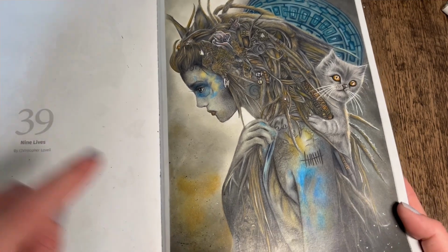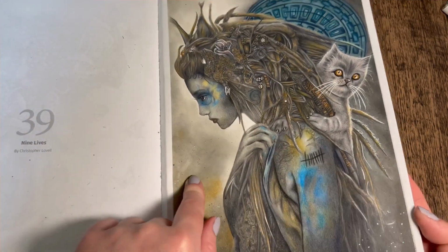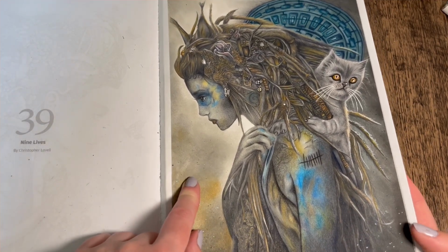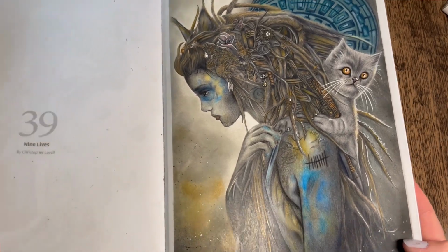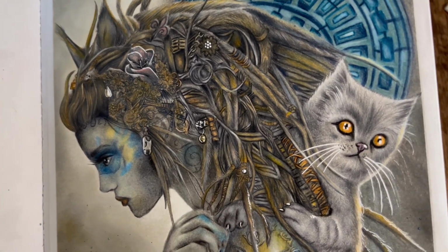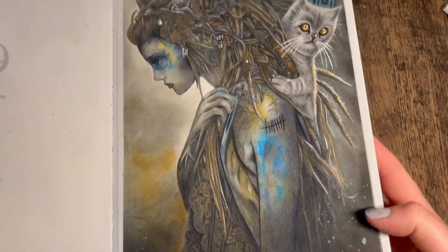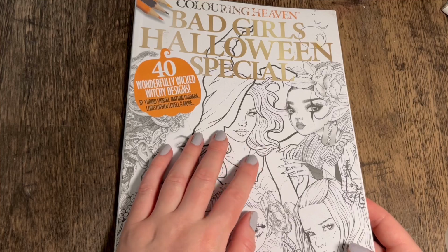I keep saying I'm going to cut this out carefully and frame it. Get an A4 frame, because Colouring Heaven magazine is A4, isn't it? And stick it somewhere, because I love it that much. But you can see all the detail in there. And the little kitty cat, I love that cat as well. But yeah, love that one. Colouring Heaven Bad Girls Halloween Special.